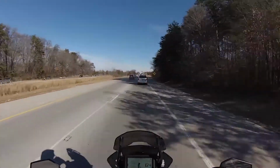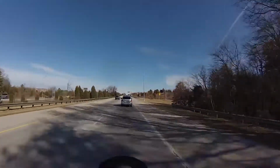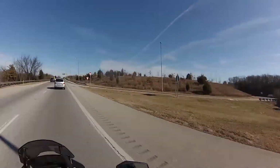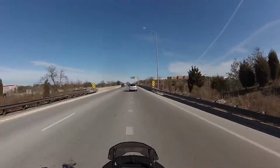Downshifted there, took her up over 6,500. You saw it went red. That's fine. Still making sure I keep that cylinder pressure up. Try not to over rev it.